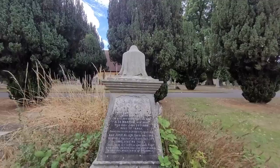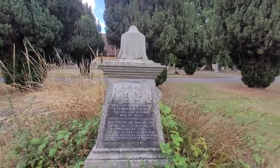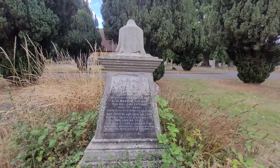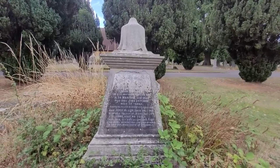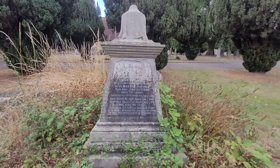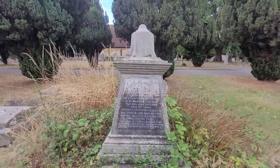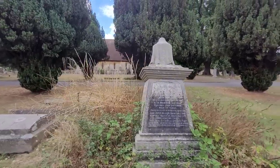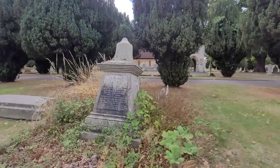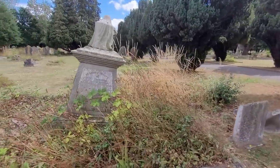This is John Bannister, who died November 1891, aged 84. Be still and know that I am God. Also Martha, his wife, 1886, aged 72. And John Allen, their son, who fell asleep in Jesus September 17th, 1900, aged 46. This one seems to be leaning slightly. There's a root there as well.